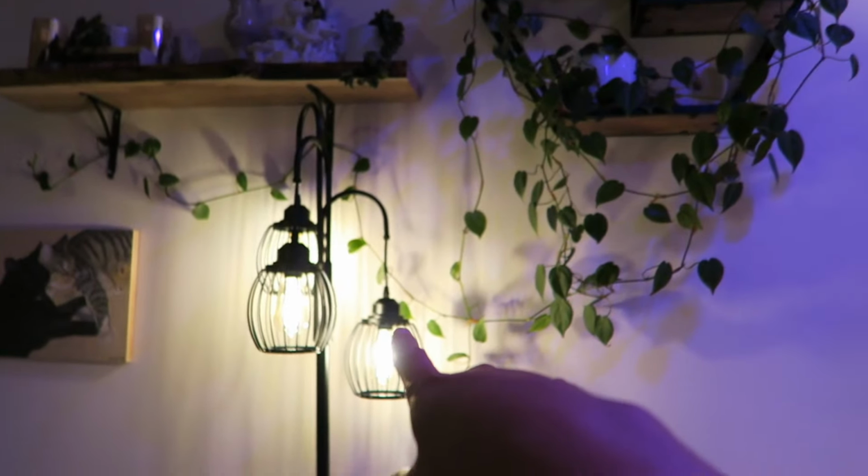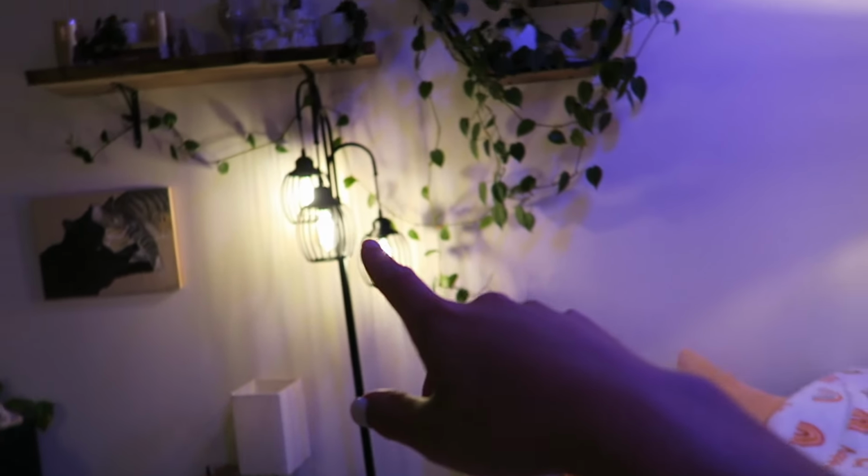It's the next night. I'm about 100 pages into The Villa and I am obsessed with it. So we're going to cozy on up on the couch, enjoy a nice glass of red wine, and read as much as I can. I also just set up this new light fixture.